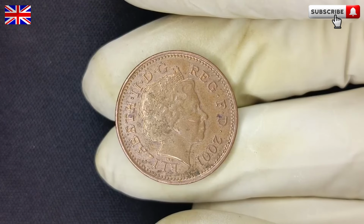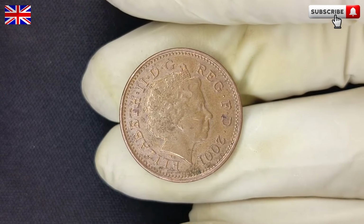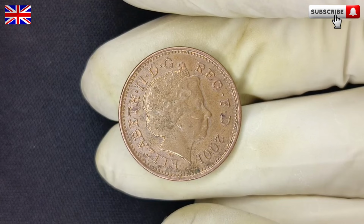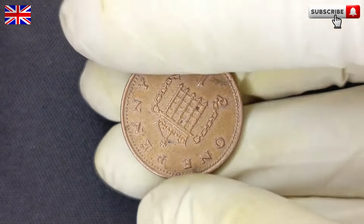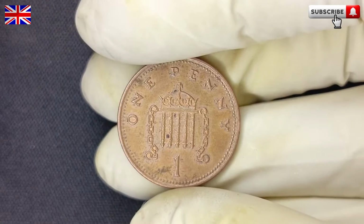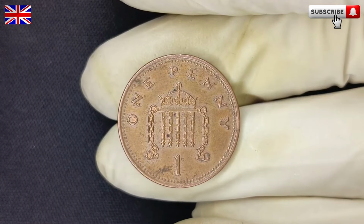This wasn't just a coin, it was a symbol of continuity, a tribute to a monarch who had ruled across decades. Turn the coin over, and you're greeted by the classic reverse design, a crowned portcullis with chains, adapted from the badge of Henry VII and long associated with the Palace of Westminster. Designed by Christopher Ironside, this emblem of British parliamentary power had adorned the one penny since 1971.